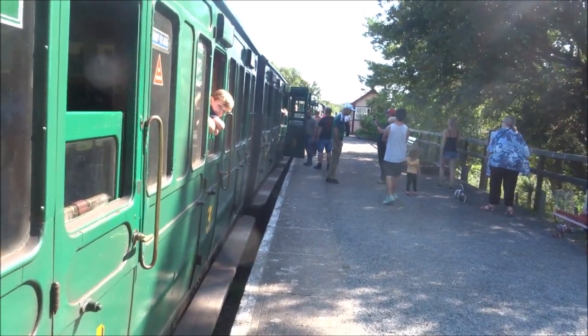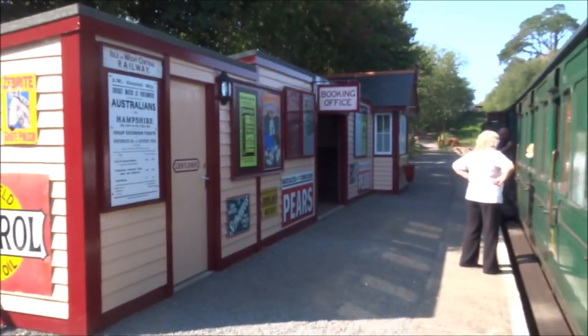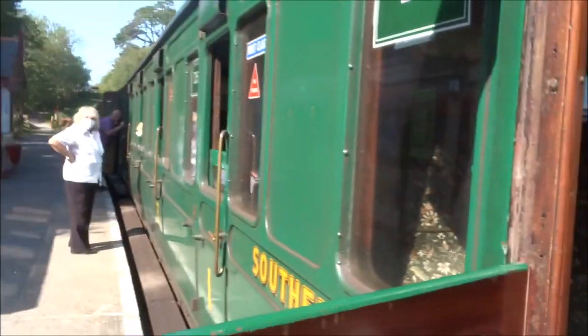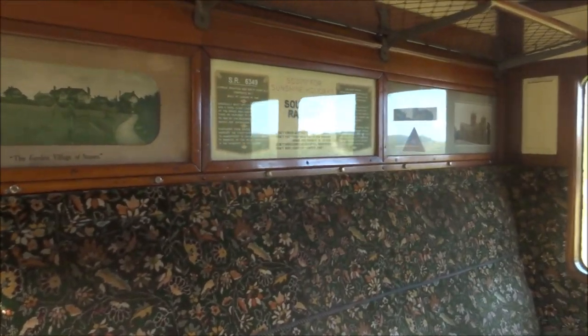So here we are at the other end of the line in Wooton, also sooner than we expected. This is a line that also might be extended towards Newport, which is I think the biggest town on the Isle of Wight. But today we're heading back to Smallbrook Junction, but first we're going to stop off in the middle at Havenstreet, where there's a museum.